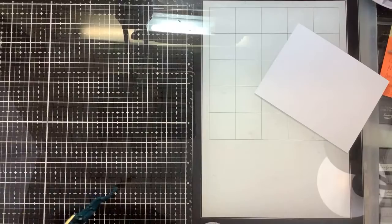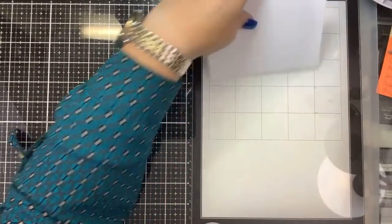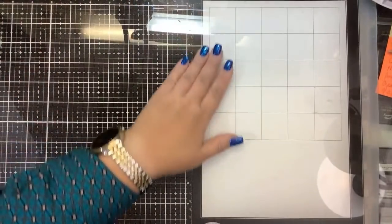Can you use paper with the mink, or is that too much? Instead of the transfer sheets, you can, Kay. Yeah, you can. Use copy paper. It doesn't matter.